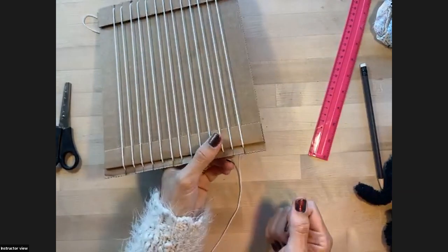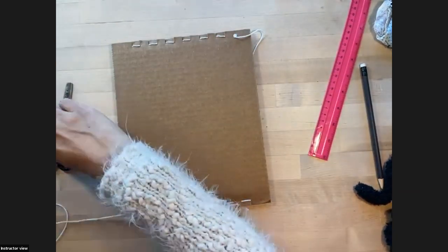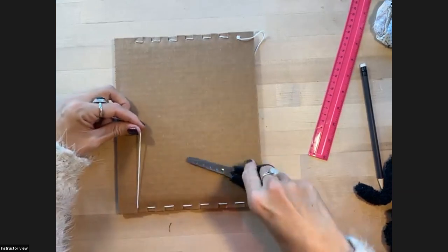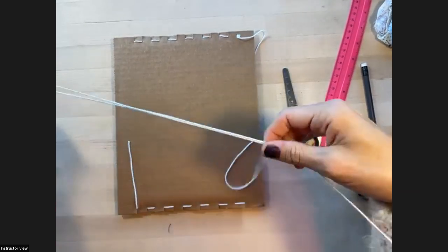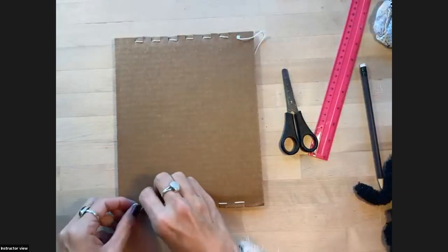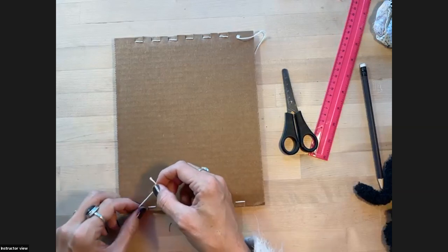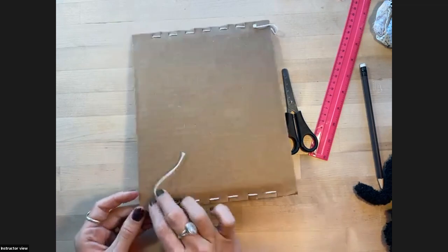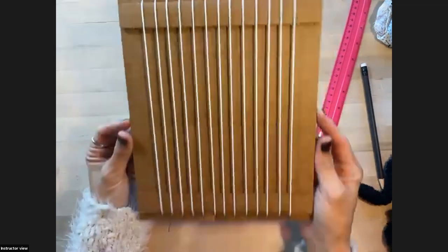So I'm gonna push it through there. I'm gonna turn over. And just like at the start, I'm gonna give myself a couple inches. I'm gonna snip. And then I've got a little bit of extra string left over that I can use for hanging later, hanging my piece. And I'm gonna do another little knot here. Don't necessarily need to do the double knot. Again, doesn't need to be super, super tight or anything. And now I've got a loom. I've loomed.